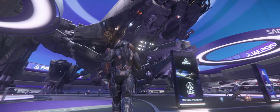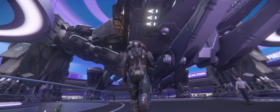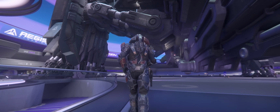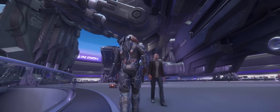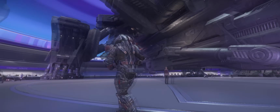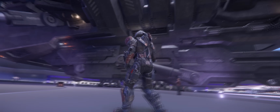Now, this is a very, very impressive looking ship. And you have to see it from this kind of perspective to really appreciate it. When you see it flying around in space, you just don't get that sense of scale that you get when you're doing something like this. And it's not surprising that this has been the centerpiece that Aegis has used for the expo for years. I think ever since they've had an expo, they've been using this ship as their centerpiece, and you can really see why.